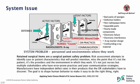And if you've read or experienced some of the work in this area, you might hear things like risk assessment, or that there are some types of cases or patients who have increased risk of retention, and that actually is incorrect thinking. It's not the patient, it's us, it's the providers and the environments in which we work, and how our environments and each other set us up to fail. So our goal is to shape human behavior to make it easy to do the right thing right.